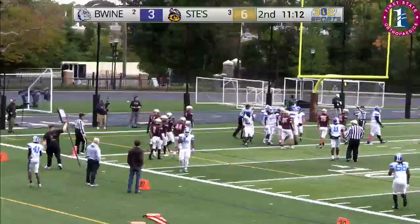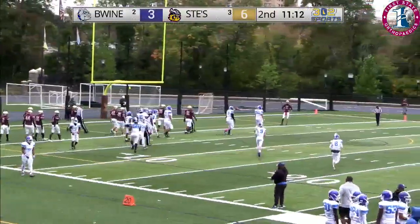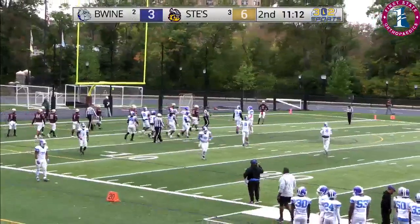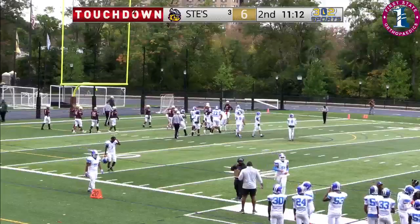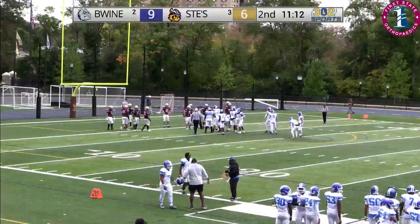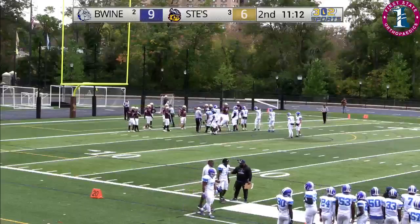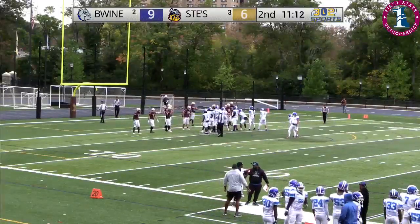Great job by Green, and they were able to get the edge. I mean, they were able to make some key blocks out there on the edge, and Green did a good job of fighting his way to the pylon. Good job by Brandywine. Again, both these teams answering here offensively. Way to get 6 right there, and now the all-important, potentially game-changing extra point with St. E's unable to do so.